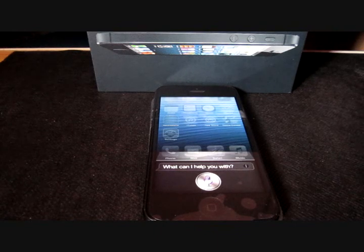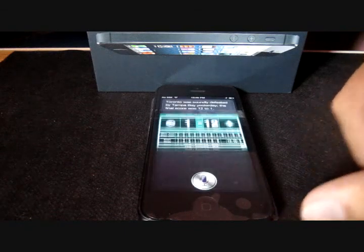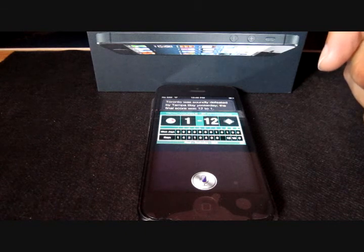Toronto Blue Jays score. Toronto was soundly defeated by Tampa Bay yesterday. The final score was 12-1.